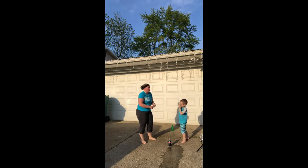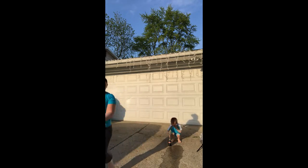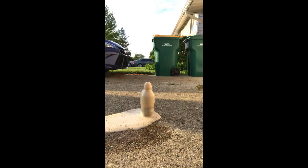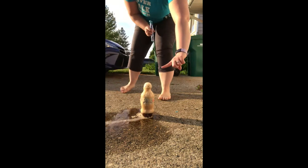This one should work a bit better. Here's one. Go! It's just like a cute little baby fountain. Yeah, again, a cute little baby fountain. But look at how much foam there is, Tristan. So it goes all the way.